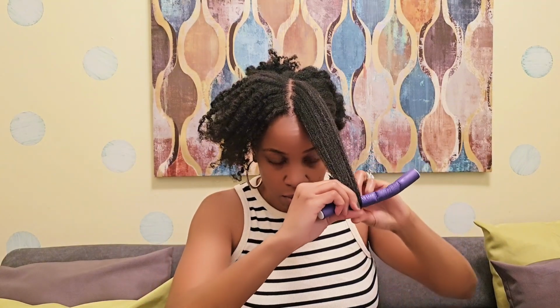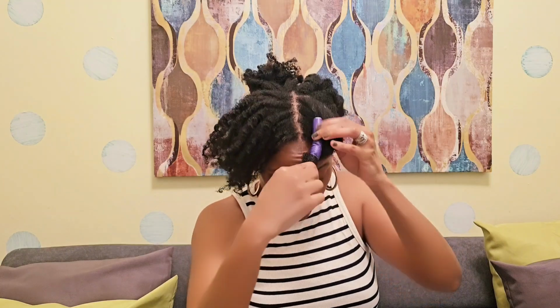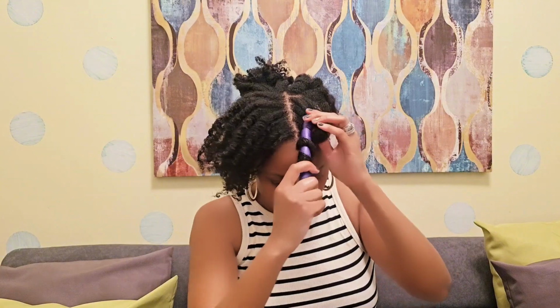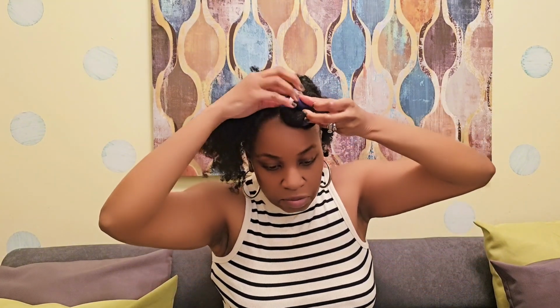I'm gonna use the bigger Flexi rods. Because the girls be twisting it. Okay. One down. Okay, that wasn't as bad as I had anticipated.